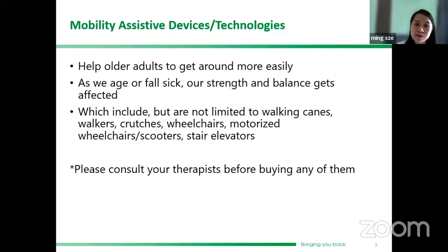Okay, so before we go further into the assistive devices, do consult your therapist before you buy any of them. This is important because the therapist will assess the person, for example how is the ambulation status, how is the balance, how is the gait pattern, how is the endurance of the person when they walk, and only then they prescribe the suitable assistive devices. So generally, the selection of suitable devices depends on the person's endurance, the strength, the balance, the cognitive function, as well as the environmental demands of the person.